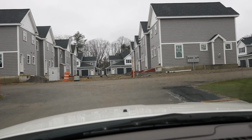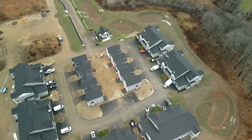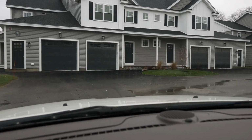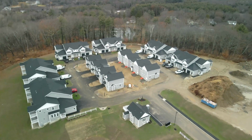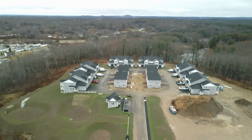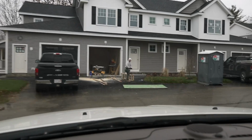So as you can see, there's the center unit here. There's going to be small yards here, it looks like. And then there's the end units. Each end unit has 4 units total, first floor and second floor units. Definitely going to be the more desirable places to be, in my opinion, just because you're going to have some woods to look at the end. Whereas if you're in the middle, obviously the price is going to be more competitive, but the view will not be as good. So as you can see, the homes are still under construction.